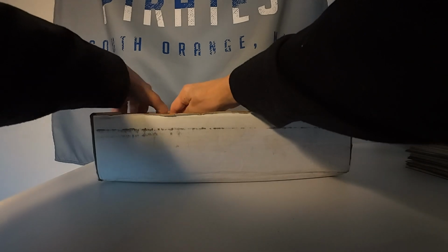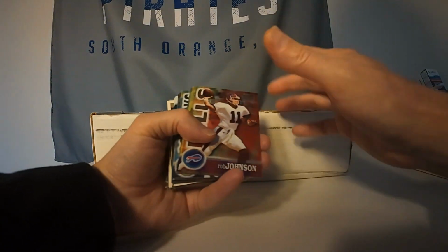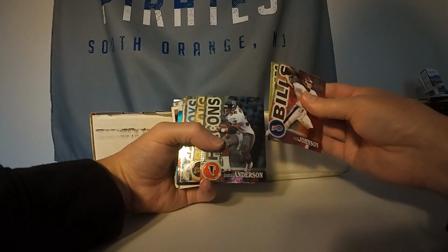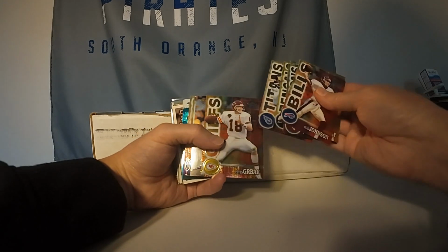And let's see what we have now. I think we're going to get into mid-late 90s. We have our Finest. Who doesn't love these cards? Topps Finest cards from the late 90s. They were all the rage back in the day. But the colors do pop on these cards.